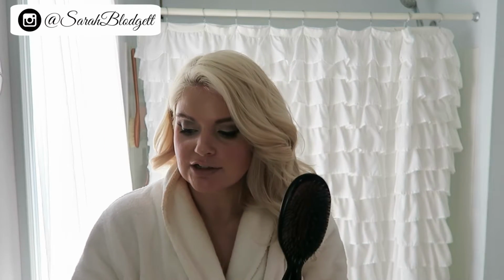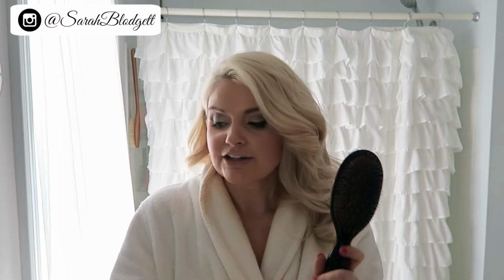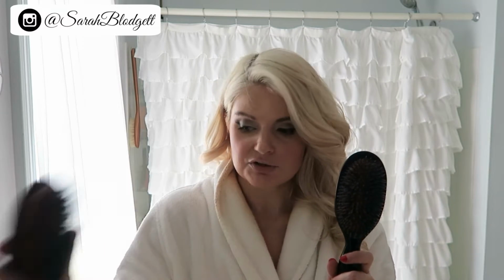It is technically a dupe for the Mason Pearson brush. I have a video all about talking about it. I don't really think it's an exact dupe for it, but it's a very cheap version of it that's good. I just don't like it as much as my expensive Mason Pearson brush, but I use this for styling.